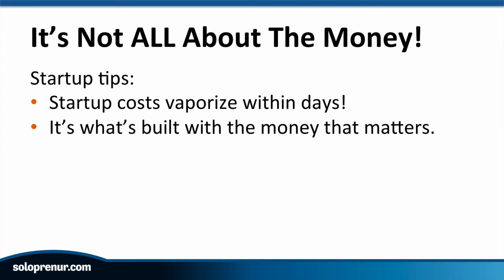Because after you've got the money, if you didn't really have a plan or if you really didn't spend it wisely in the right places, you are right back where you started from, no better off, because you don't have a way to get more money in the door. It's what you build in terms of startup costs that really matters. How you build a business that generates revenues, how you build a business that acquires clients and serves their needs, how you get a business that provides quality products and services. It's what you build that ultimately matters.